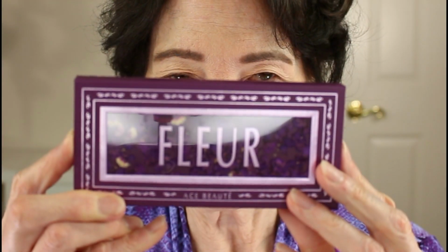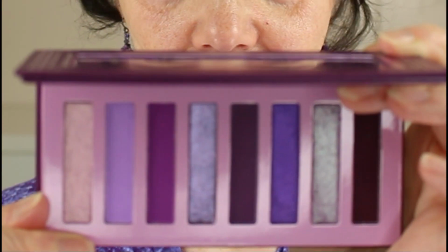But the eyeshadow palette that I'm actually going to use for the first time today is this Fleur palette from Ace Beauté. I tried Ace Beauté palettes about 3 years ago, and although the colors were beautiful, the formula was really not the best, but they now use a different formula, which is supposed to be far better. So I recently purchased this palette and wanted to give it a try today.